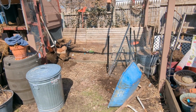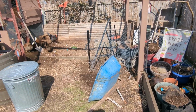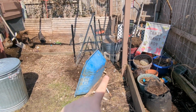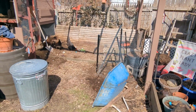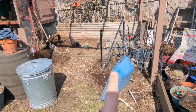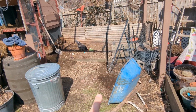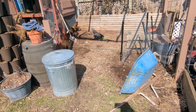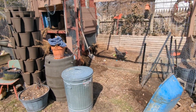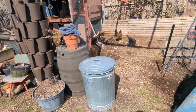So back in the chicken coop corner, I pulled all this chicken coop netting away, and I've kind of dismantled this corner. I had some blocks back here and some pots and things. I'm gonna get this all cleaned out. I've got an old wheelbarrow planter. That chicken coop netting was up pretty much to keep the dogs out of the compost pile, not to keep the chickens contained. As you can see, they go wherever they want anyway.